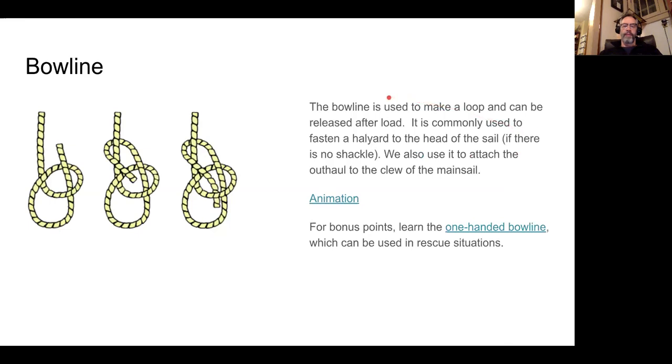Third one, and probably the most useful, is called the bowline. We use this to attach a line to a sail. You can tie a person to a boat with it. You can tie 2 lines together with it, although there are other ways to do that. This is a super important one. So it involves making 2 loops. It's important that the first loop, the line, crosses over itself.